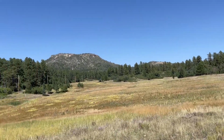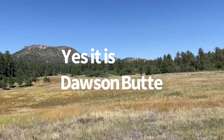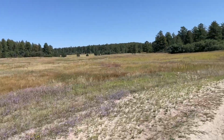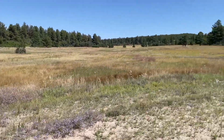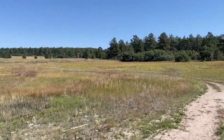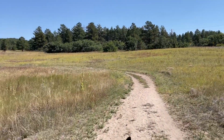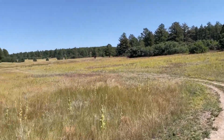That's really cool. I wonder if that is Dawson's Butte right there. This is called Dawson Butte Open Space. I wonder if that's the Dawson's Butte. Anyway, it's really pretty. Meadow again. So we're on the south side. We started on the north east side, and now we're on the south side heading back towards the east.